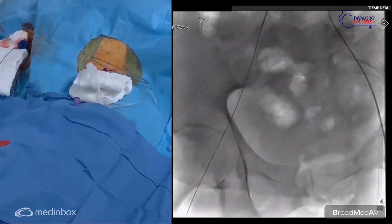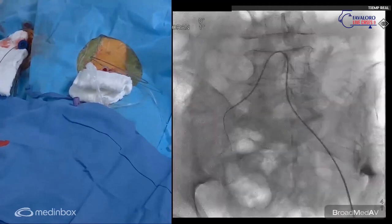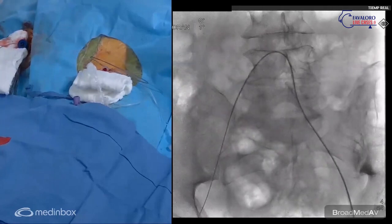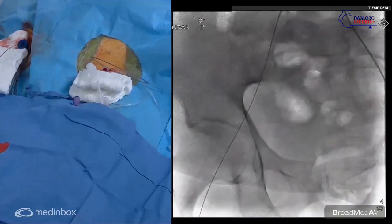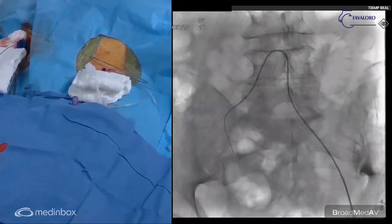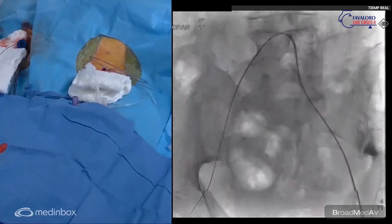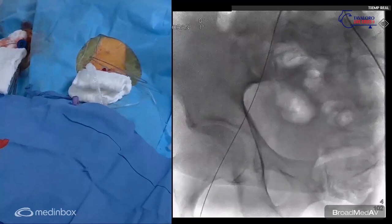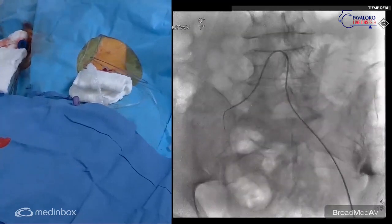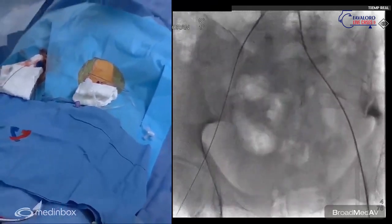Any special characteristic that you want to point out, Fernando? Yeah, this is an expandable sheath. So it is 14 as it comes. And then before advancing with the valve, we will open it with the 18 French dilator. So it's an expandable sheath, very good. And this is the dilator that we are going to use before. Okay, perfect.